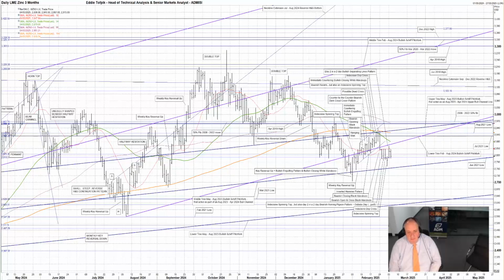LME 3-month zinc. Much like LME copper and LME aluminium, there are a number of patterns here that have affected this market in recent times. The first is the broken and breached, but still refusing to die, old dark blue upper tine above, currently at 29.28, and the middle tine below, currently at 27.63, of the May to August 2023 bullish shift pitchfork that subsequently acted as an August 23 to April 24 upper bull channel. This one will not die.